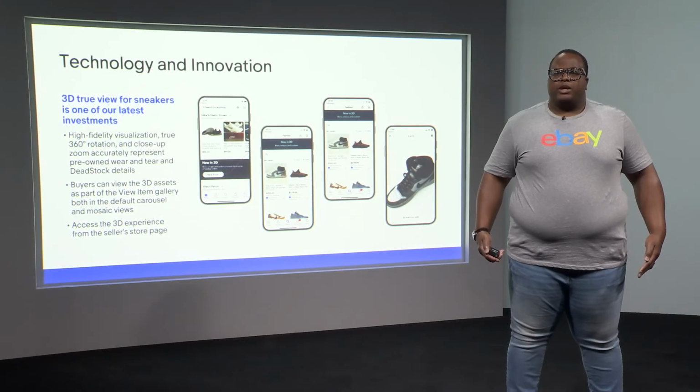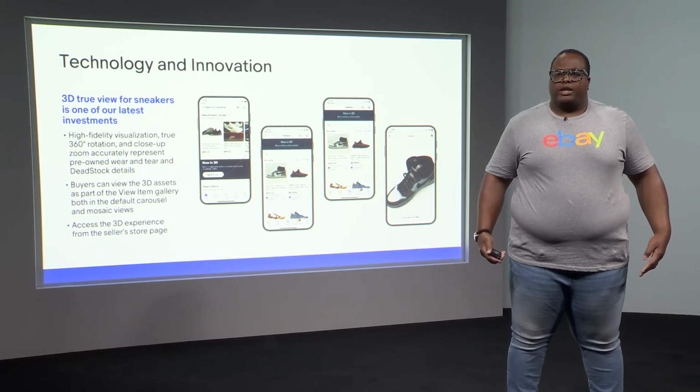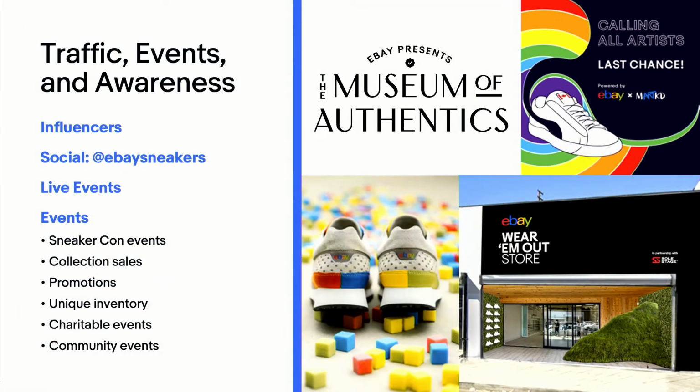The amount of detail you can see through 3D TrueView truly allows the buyer to purchase with more confidence and ultimately allows you to have more engaging seller pages, which should lead to higher conversion rates. In addition to technology, we're also doing a lot of activations and events in person. For these events, we work with a number of social media influencers, celebrities, athletes, and ultimately people that allow us to engage with the community in a stronger way.